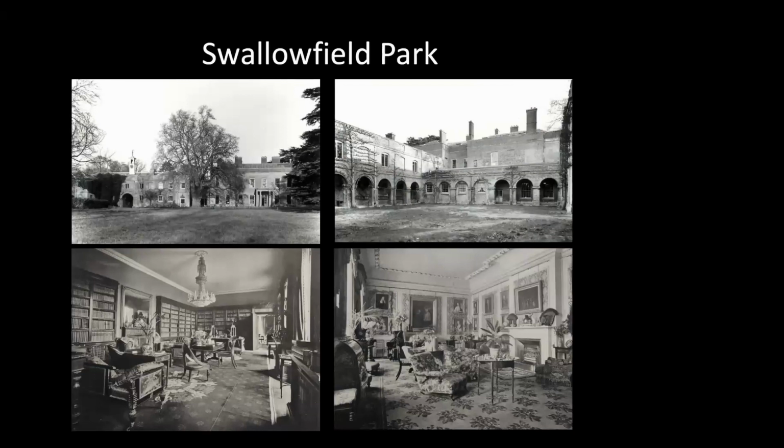The family estate at Swallowfield Park was a very grand building. Originally it had something like 2,000 acres of land surrounding it. The upper 2 pictures show it in somewhat of a rundown state around 1964, when it was sold following Arthur's death. The lower 2 pictures are taken from Constance Russell's book, Swallowfield and its Owners, and show the interior back in its heyday, just bedecked with fine furniture and treasures, paintings, all sorts of objects of art.